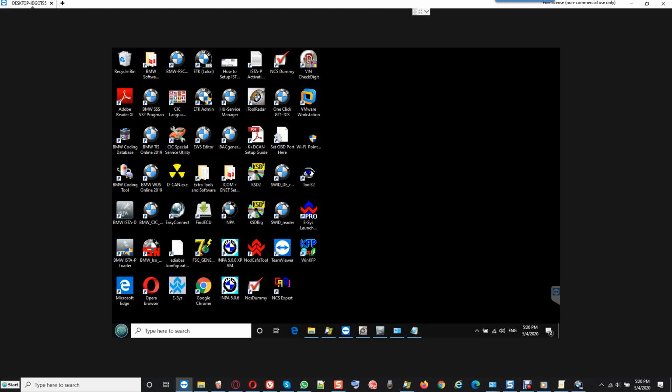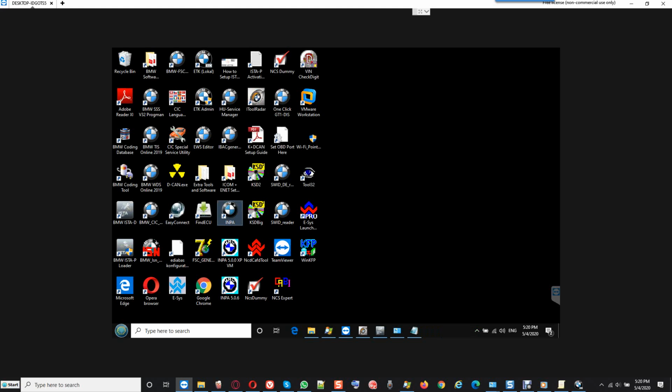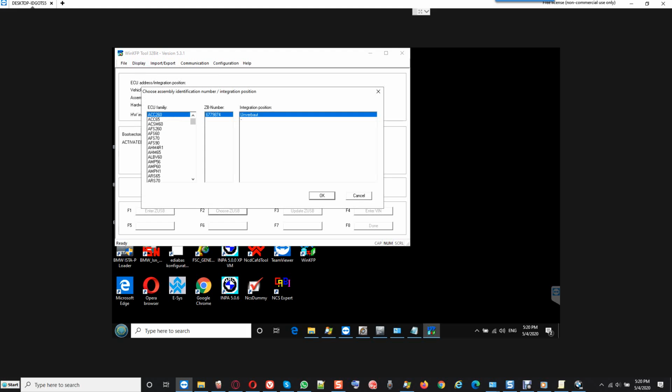Let me close out WinKPT and start over again. Let me run import to see if we get battery voltage and ignition. Alright, cool, I get that. Let me run this again. This damn thing is sensitive, bro. It can't be fooled. This thing doesn't play around, bro.